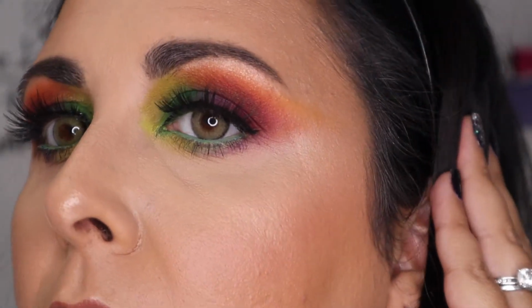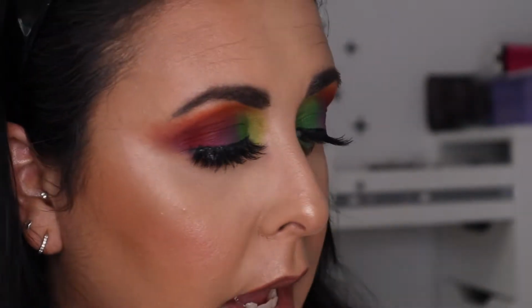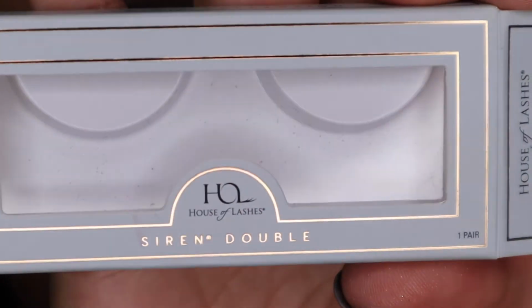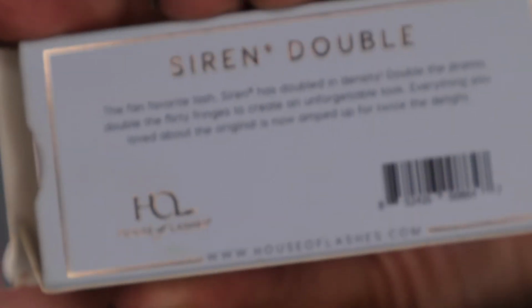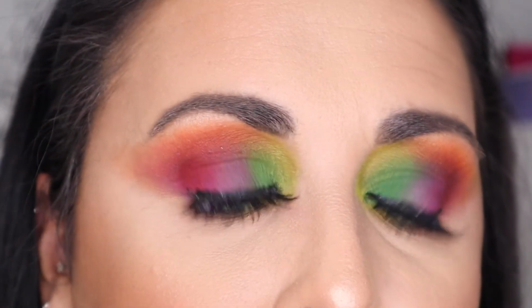I'm going to bring it a bit closer just to give you a little close-up of the eyes. And these lashes are House of Lashes. House of Lashes Siren Double. So these ones. Just turn them around. So yeah, they look pretty cool. They're very dramatic, but they look really cool. I think it looks pretty cool.